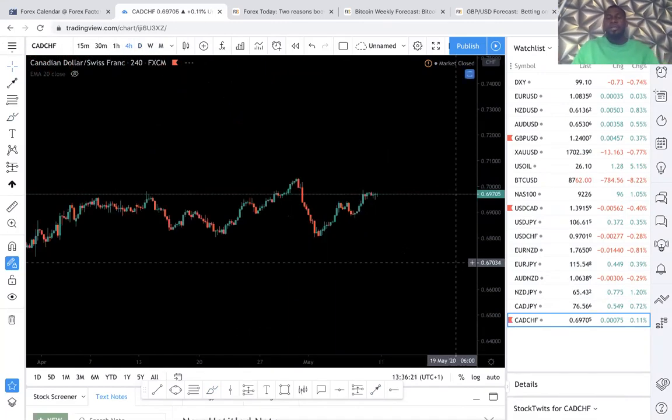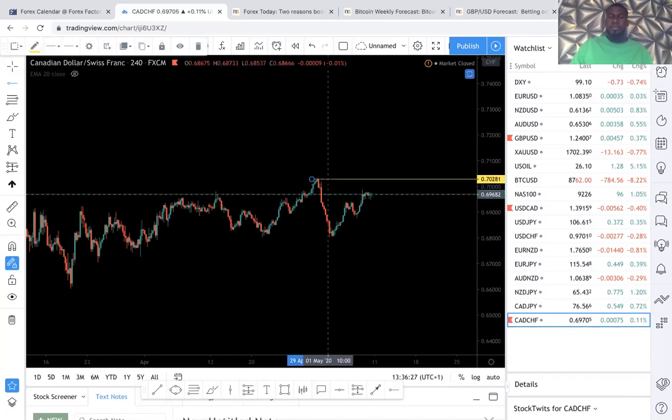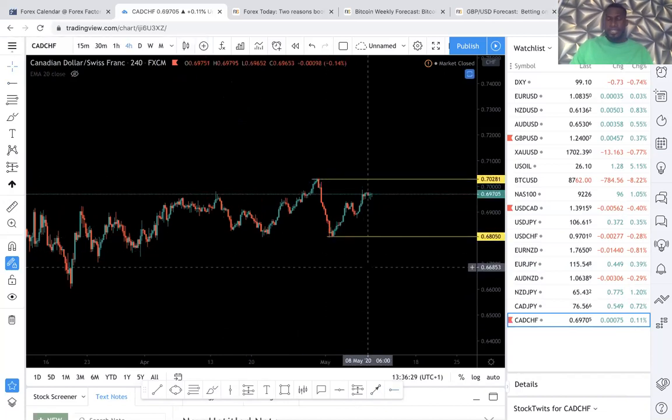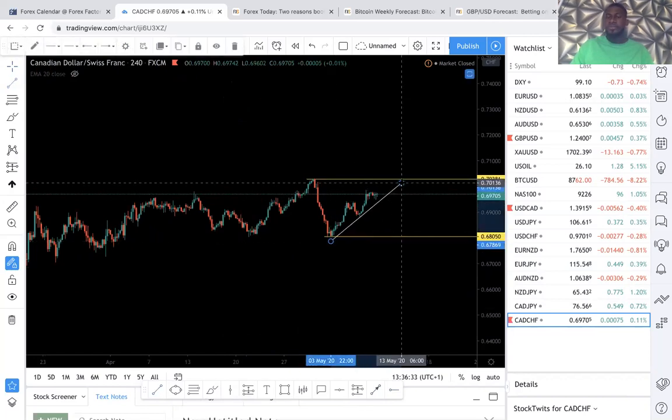Okay, now see what we're going to do right here. On the 4-hour time frame, you can see obviously we have a high right here that we can bank on, and then we have a low right here also. Now see what I want to do again. I want to add a trend line to this chart right here. You can see obviously we're still in a downtrend.